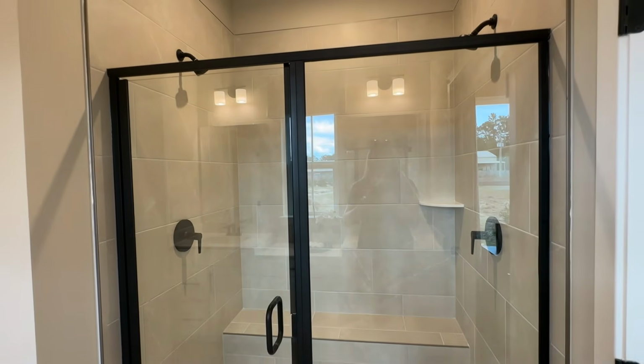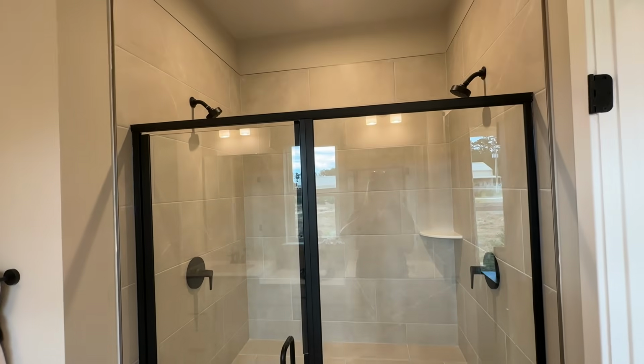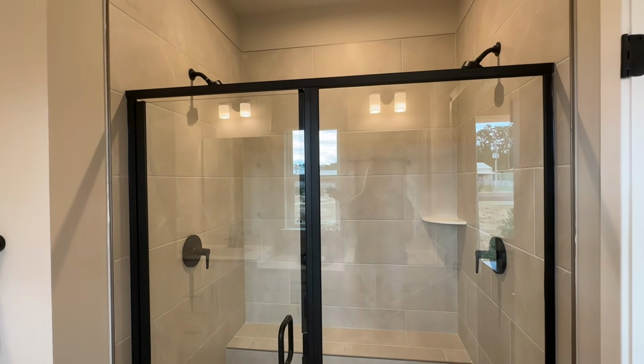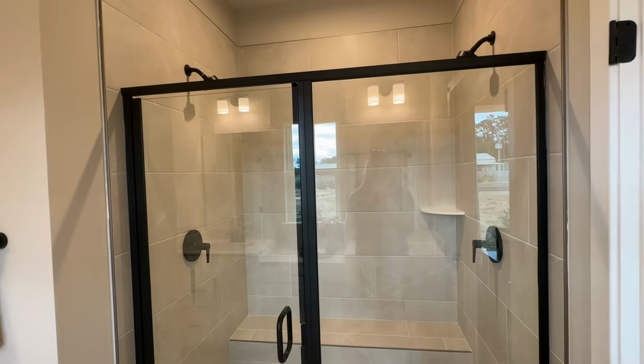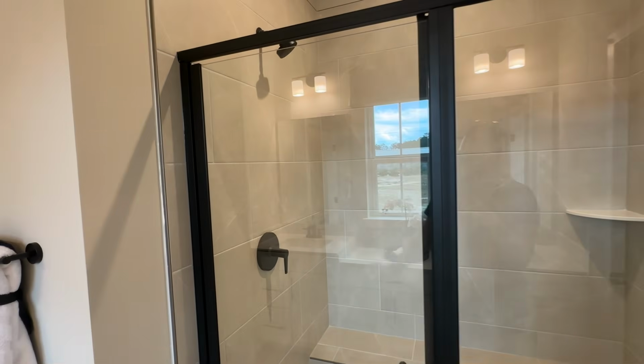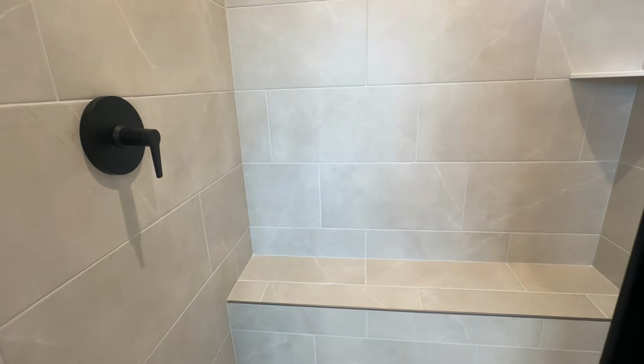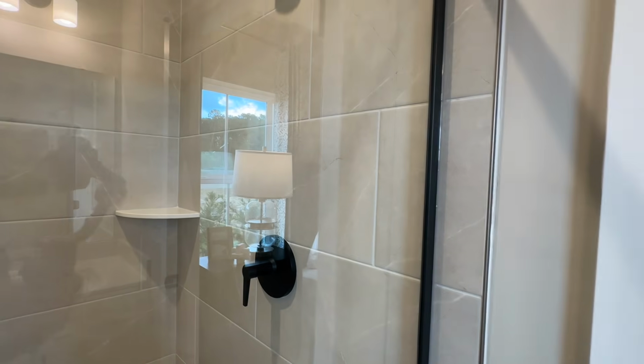You've got the shower. This is what they call the Roman style shower. So you get 2 shower heads. If you want it, go for it. It's an upgrade if you wanted it. Otherwise, you just get your traditional single shower head. But you do get the glass. That was very loud. The glass door here, and it's got the nice little ledge on the entire back side.